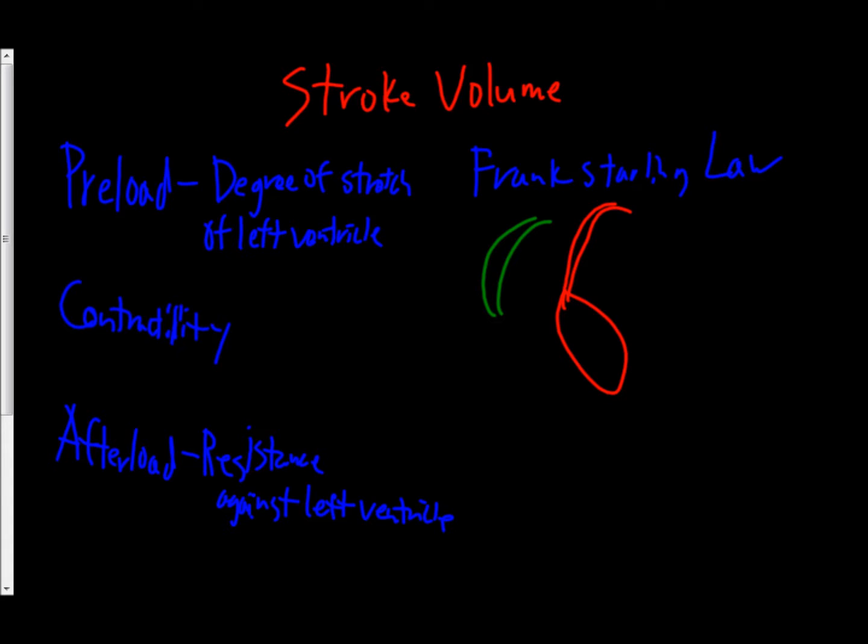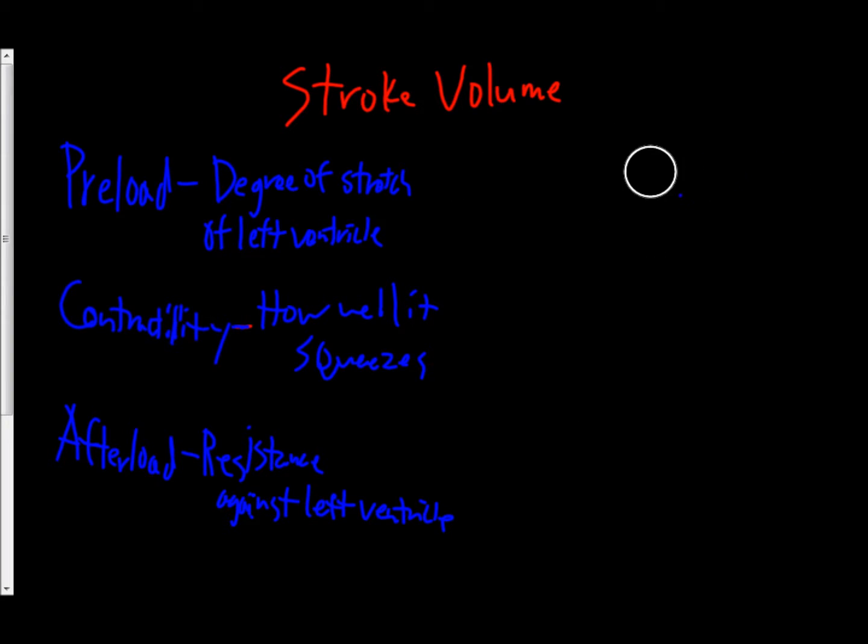So contractility. Contractility essentially refers to how well the heart squeezes. A lot of factors can play a role in contractility. The first thing I want to talk about regarding contractility is, let me go ahead and erase this over here. Let's start writing this in green. I want to introduce 3 additional terms to you regarding contractility, because they all go hand in hand, and I think you'll get it once I explain these 3 terms.